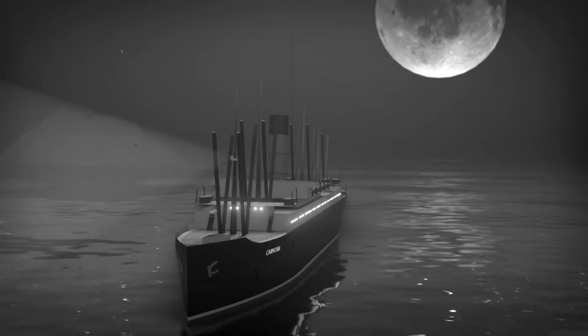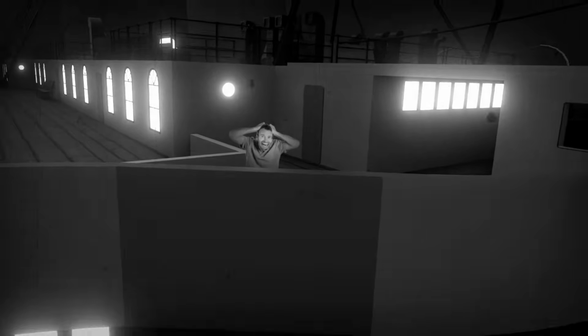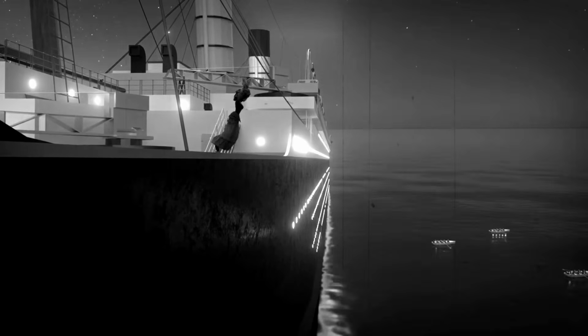Distress signals were sent, but the closest ship, the Carpathia, was over 3 hours away. In the dark of night and stuck in the middle of nowhere, the crew and passengers panicked. Those who could scrambled for the lifeboats. Others jumped into the icy waters. In total, only 706 survived that terrible night.